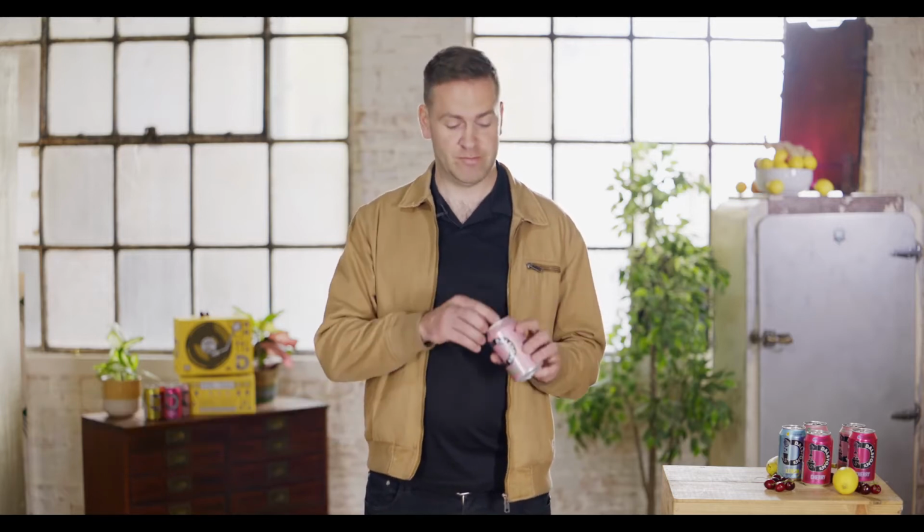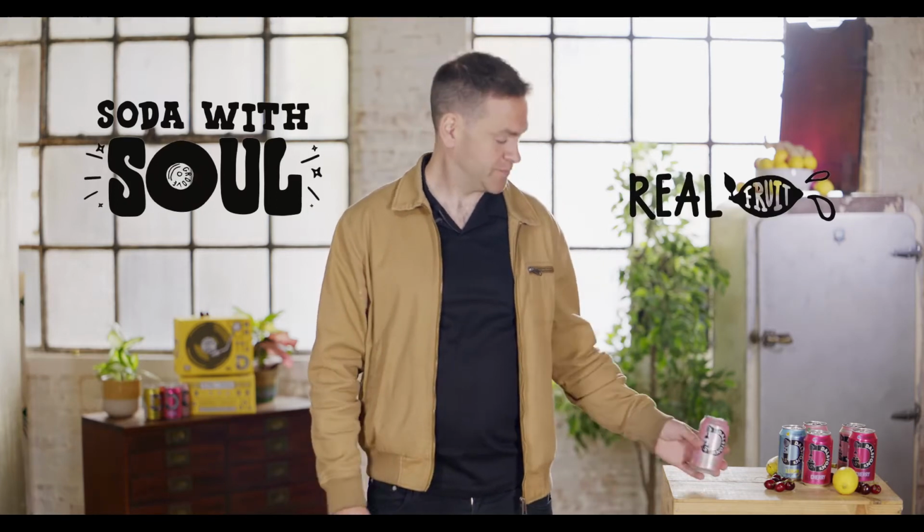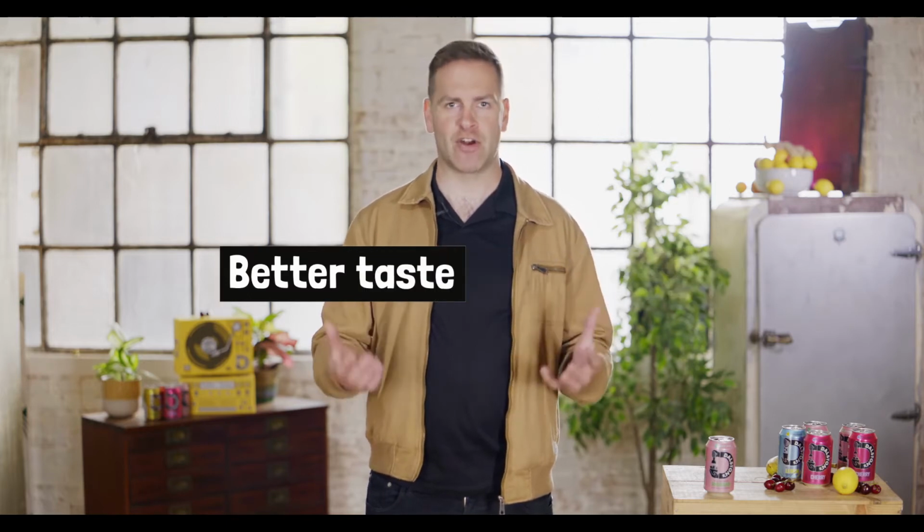We make soda with soul, uniquely tasty drinks from real fruit and sparkling water. What gives Dalston's soda soul? Three principles. Make drinks better for you, make drinks better for the environment, and make drinks that taste great, because a little enjoyment is good for the soul too.